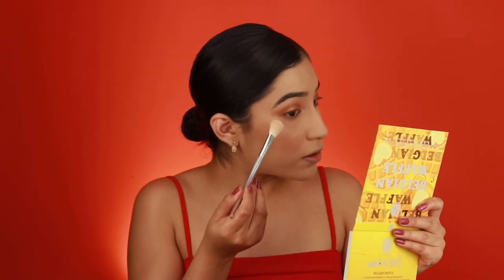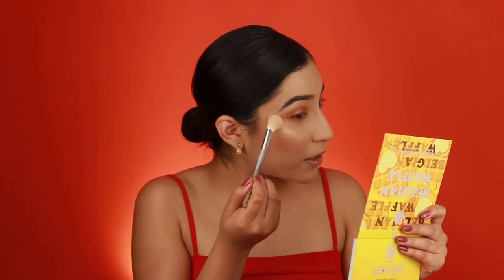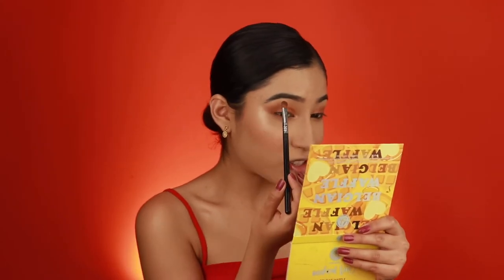And now with this highlight, I wanna see how another highlight will apply on top. I have a feeling it will emphasize the other highlight more and make it even more beautiful. So I'm gonna take my BH Cosmetics Waffle Palette and I'm gonna take the shade Syrup and apply it right on top. Oh yeah, it is definitely making it pop way more. Yes. This is a really good base product as well as a standalone product. Now I'm just gonna do the same thing with my nose. I love it when highlight just stands out like that.